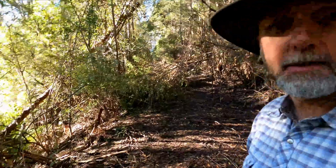Anyway, as you know, we've had a lot of rain. We've had a lot of wind this last several weeks. So just coming up along this track, I've already cleared one tree off the road, and then I just come across this.